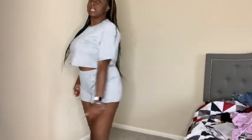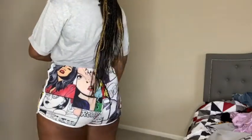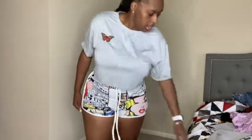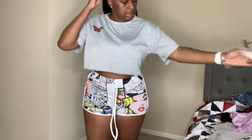And yes. And make you want to, ooh. Get it, Kiki. Oh, y'all ain't ready. Next pair of shorts I have on is like these comic shorts. And I got these in size extra large. And I got room.